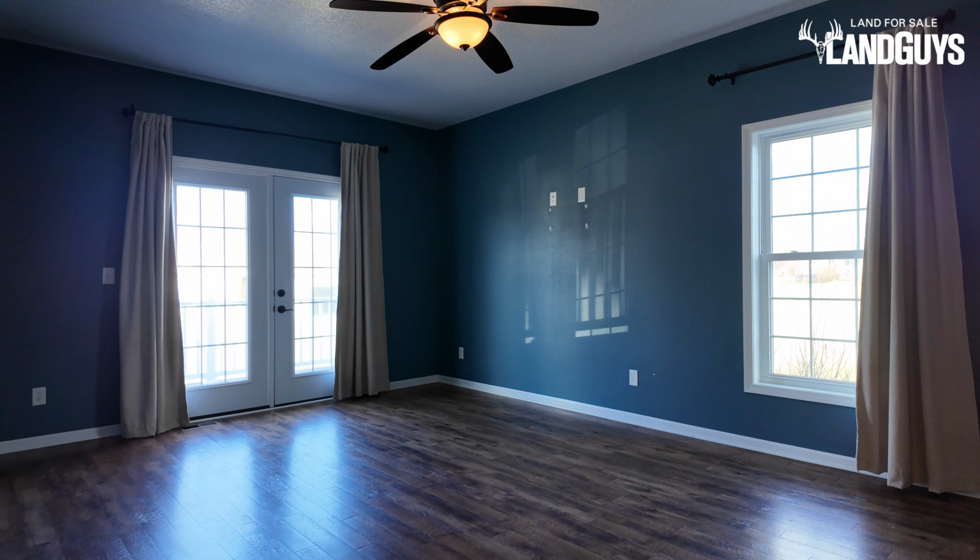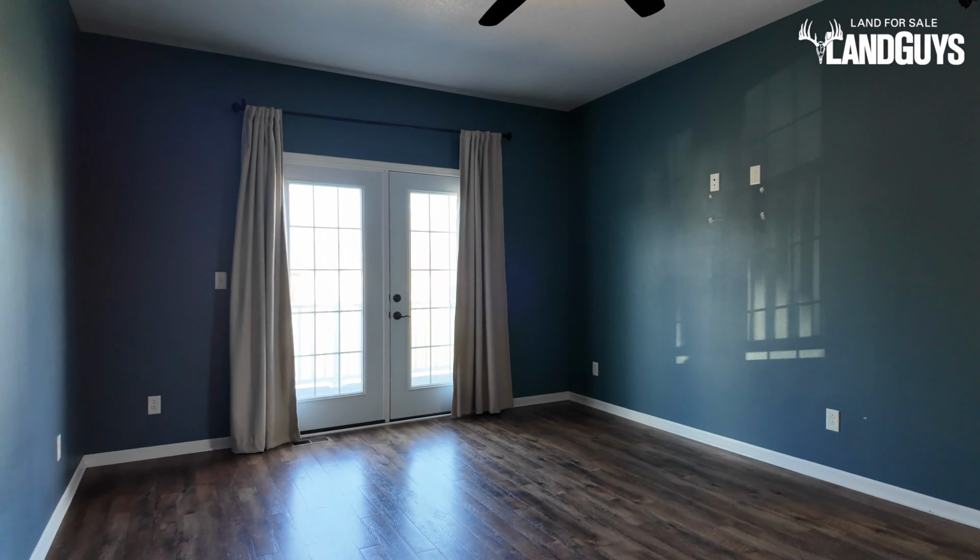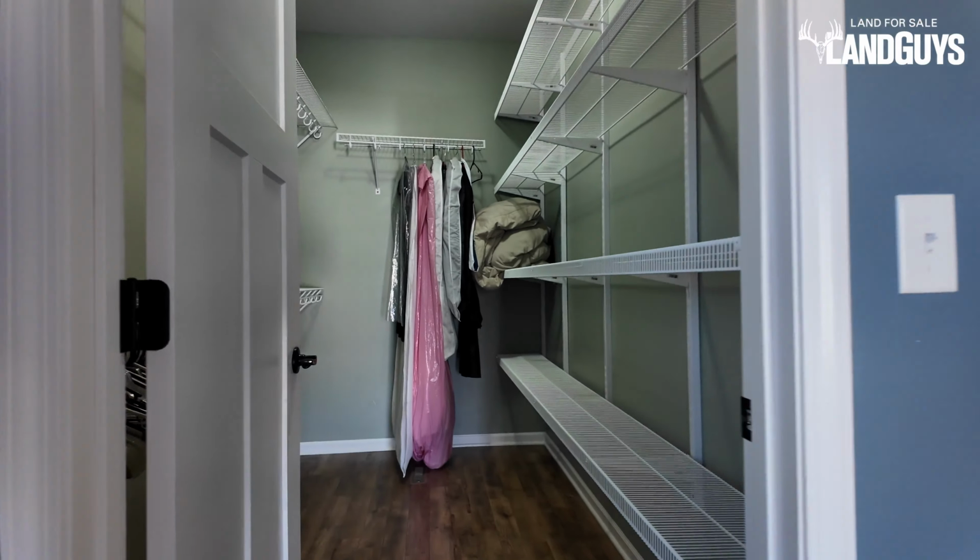The master bedroom serves as a retreat, complete with a large bedroom, a walk-in closet, and bathroom.